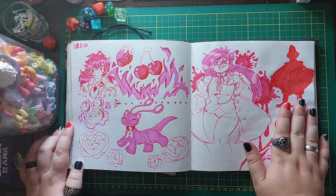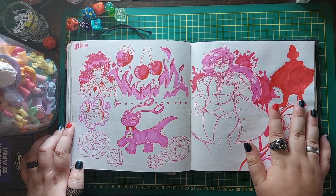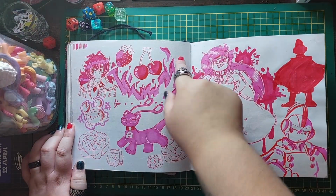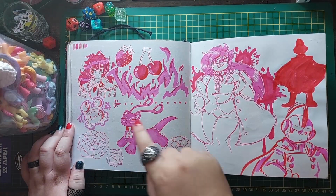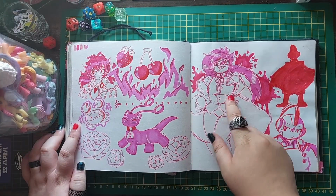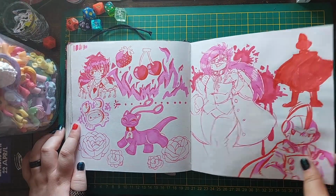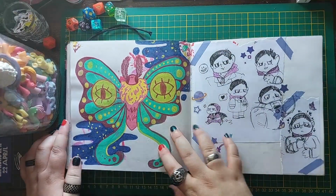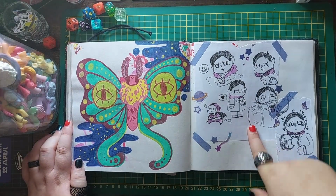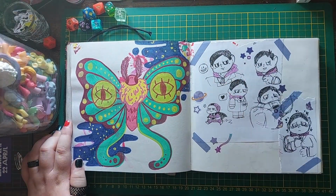This is the red spread. I think this is the last color spread I do in this book. So we have some fruits, some Promare inspired fire, Spike Crab, an Aisha, Grell Sutcliffe, and then Gamma 1. Here's just a moth with those paint markers. And this is where the Heido obsession starts.